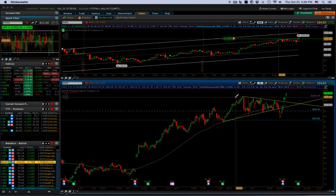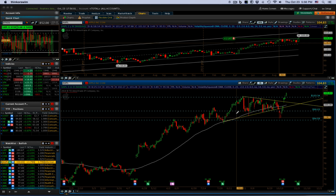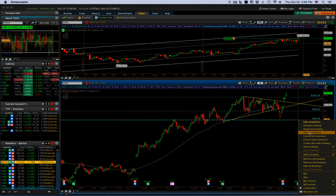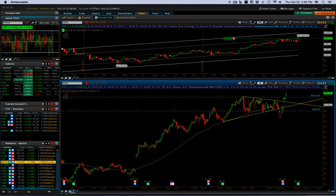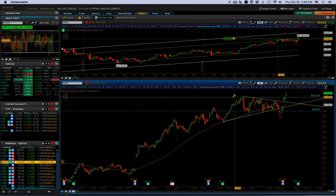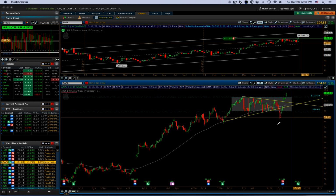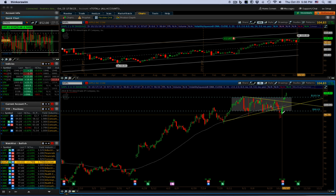You could see here, if you're using it on a rectangular consolidation, it was consolidating between 103 and 98. We had the slight breakdown. We ended up stopping out on the 16th, a day or two before earnings, and we ended up selling on the 17th, right at the open, at 97.20.